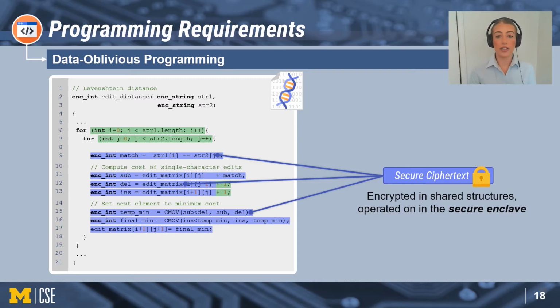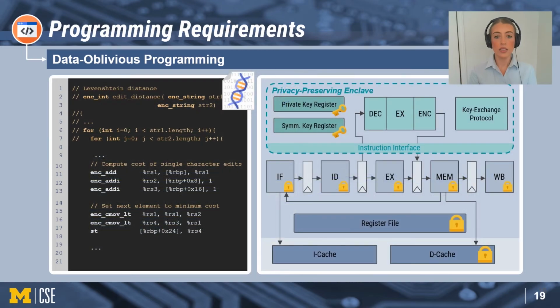Let's take a look at how these programming requirements interface with our enclave design. The program is compiled using instructions from the enclave's instruction interface, like encrypted add. When these instructions are executed, the core redirects control to the enclave and provides the instruction's inputs. These inputs are decrypted, operated upon, and re-encrypted in one single atomic operation. And this final result is passed back to the core and stored in the destination register.